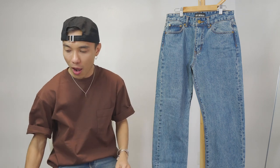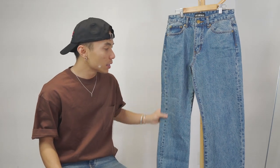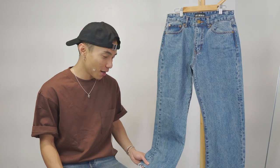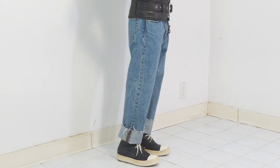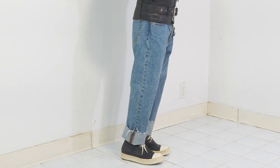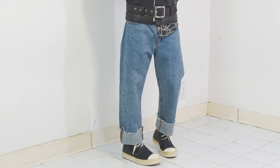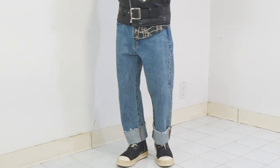So let's get into the next pair of jeans. It's from Han. This is a relaxed fit. However, I feel like it's even wider than the relaxed fit on my other pair of jeans. When the style says relaxed fit, it's kind of wider than my relaxed fit. I don't know what it's called when your jeans fit even wider than the relaxed fit.